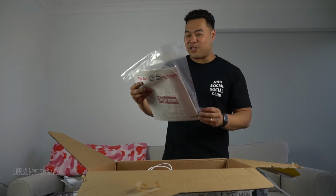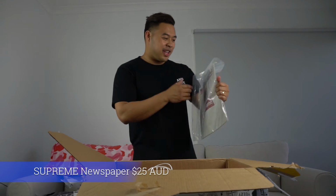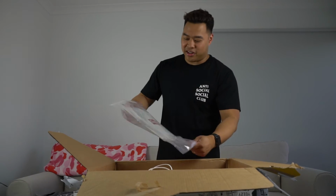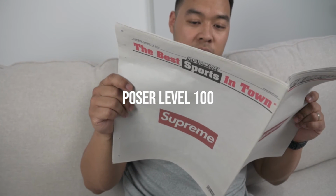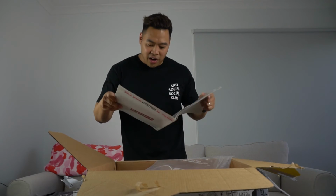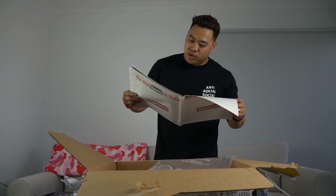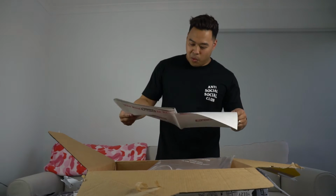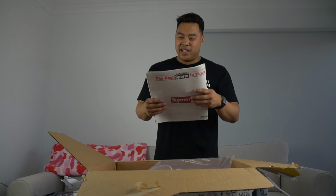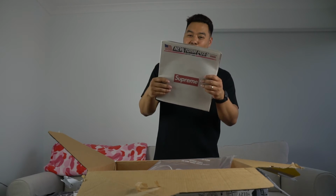Okay, what's next? Oh, Supreme newspaper! I was actually gonna buy this. This is sick. How many is in this? Oh, it's just the one. I've always wanted to take a photo with this, so this is gonna be cool. Oh, so it's like a real one. What's the date on it? Monday, August 13th, 2018. Wow. Just because it says Supreme at the front, this makes it a Hypebeast newspaper. Wow.